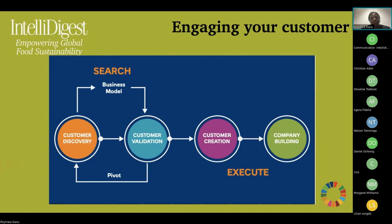So it goes through this process of doing the customer discovery, engaging with initial potential customers, identifying where the real need is, identifying how your solution is solving that problem, and then trying to validate that yes, this is really the market I want to work in, and it's a big enough market for me to work in, and my solution can actually deliver value for this market. And then you move on to customer creation and then establishing your company.